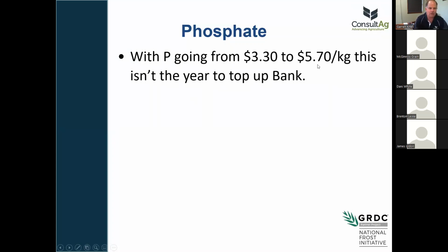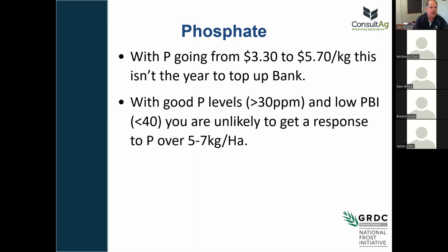So P going from $3.30 to virtually doubling, nearly $6. I don't feel this year is the year to top up the P bank. I think we're trying to look at a replacement model or a maintenance model for the coming year. Especially where you've got lower good P levels, you know, around that 30 or better, low PBIs, so meaning the phosphate bank's readily available, you know, kind of 40 or under. And realistically, if you've got a good P level and low PBI, you're probably not going to get a big yield response going above that 5 to 7 of P.